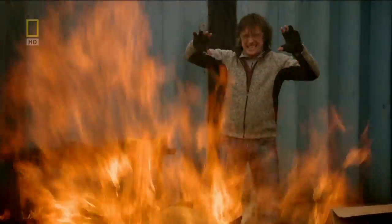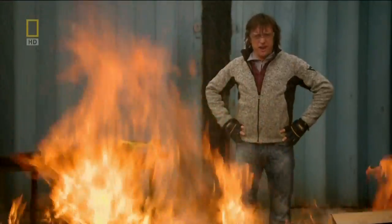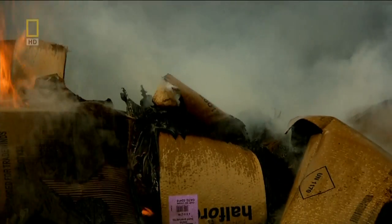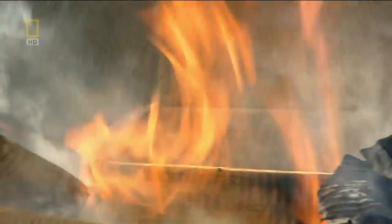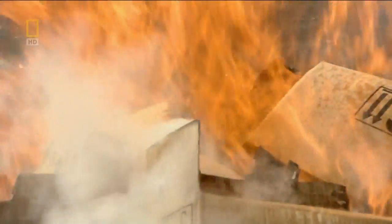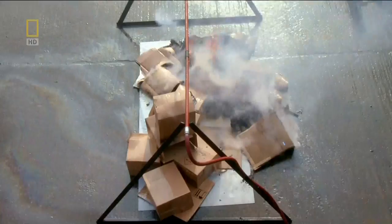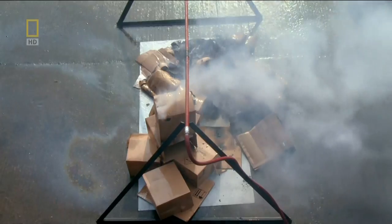This is a sprinkler system. I installed it myself, which is fortunate because I've forgotten where I put the fire extinguisher. It's pretty much exactly the same as the sprinkler system you'll find in schools and buildings across the world, but it's a lot uglier, but it works in exactly the same way. Disaster averted. And here's how it works.